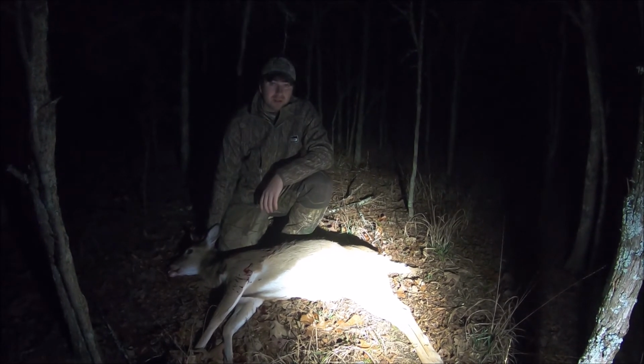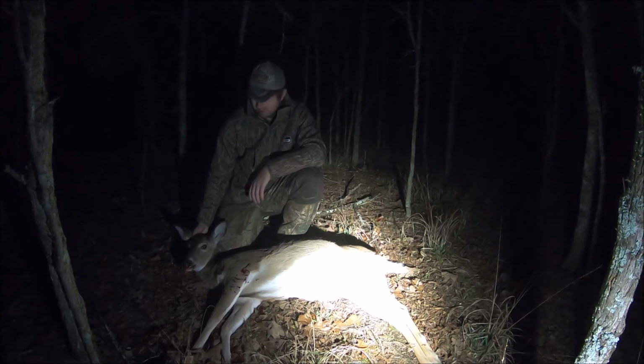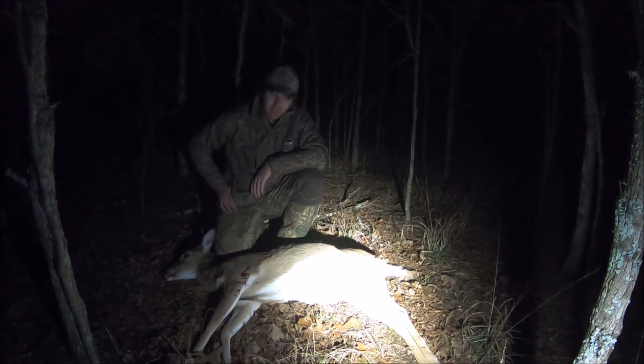Whew, now the hard work starts. Gonna have to drag this deer like 250 yards back out to the road and load it up in my truck. So about to get a tag on her and head that way.